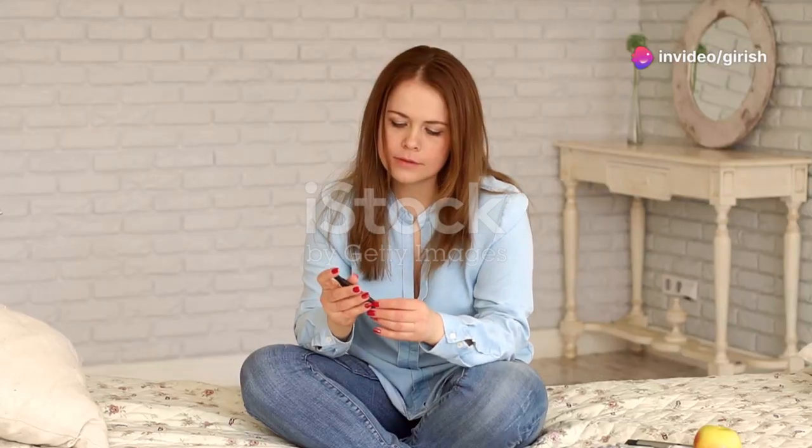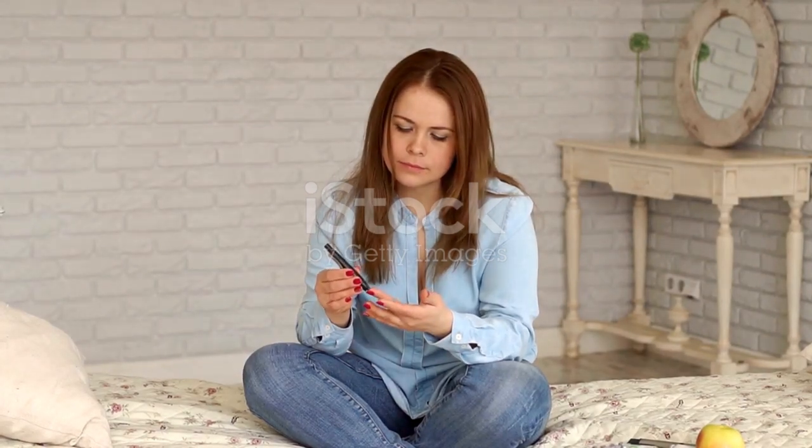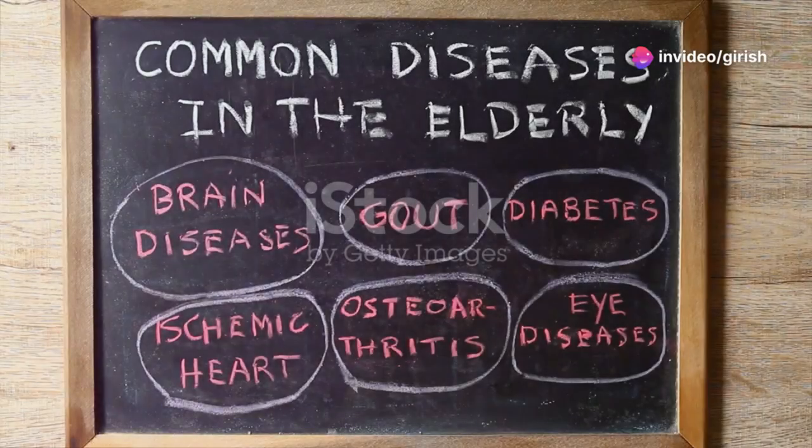The impact of diabetes on overall well-being can be significant. It requires constant monitoring and lifestyle adjustments, which can be challenging. However, with the right management plan, individuals with diabetes can lead healthy and active lives.